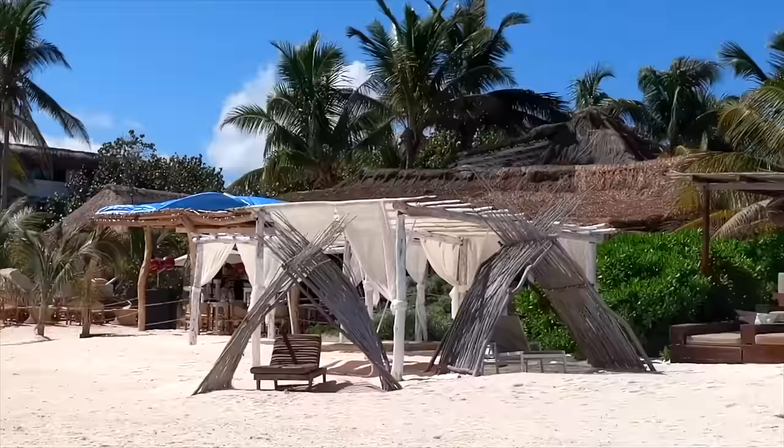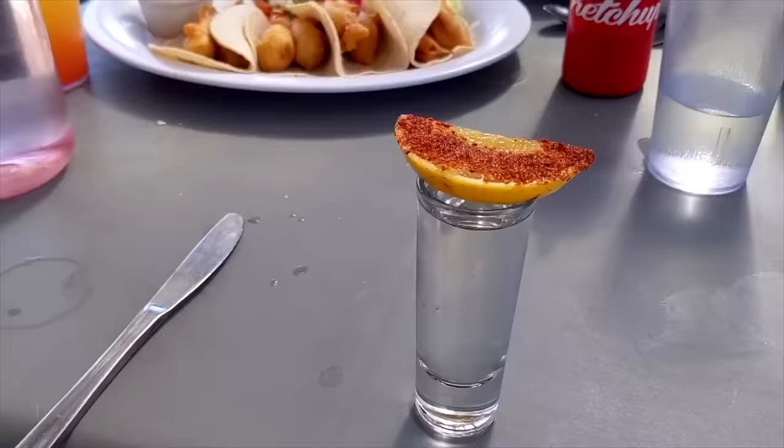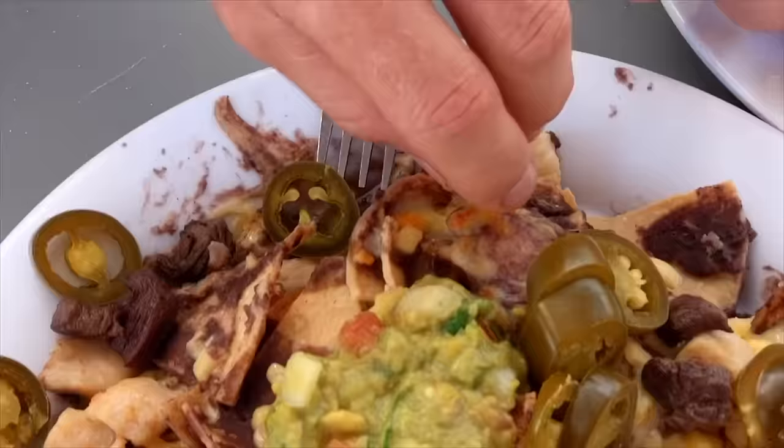Now, normally a beach club has a charge for the entrance fee, so you might pay anywhere from 200 to 500 pesos, potentially more if it's a higher end beach club, but that typically goes toward anything that you purchase at the beach club that day. You'll definitely be spending to enjoy, but you get to take advantage of any umbrellas that they have, if they have palapas or lounge chairs.